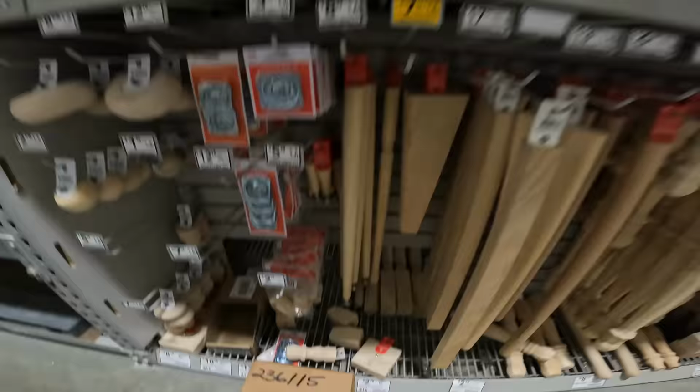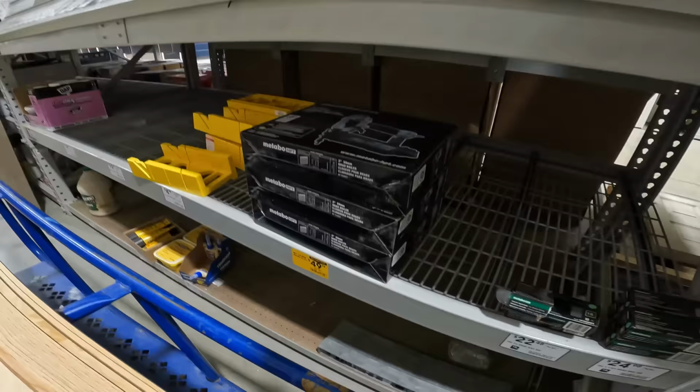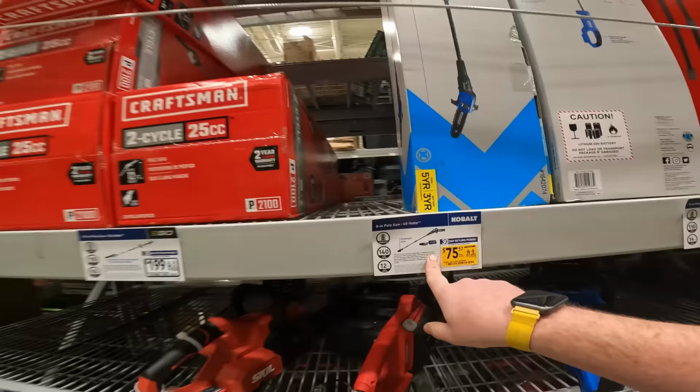Got some nice legs for $7. Metabo, 2-inch, 50mm, brad nailer, $49.98. The pole saw with the battery and charger, $75.57 for the 1642074. Guarantee you, after that clearance event, you're gonna start seeing a lot more resets. So these 219 to 131 and 239 to 145, they're gonna go right back up.